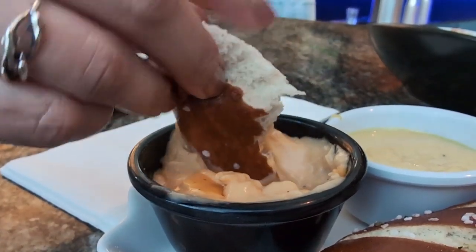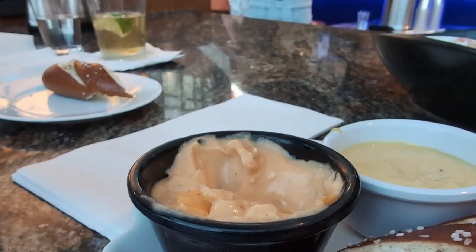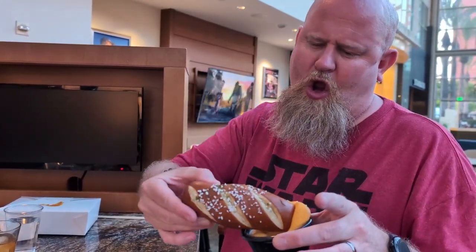I do want to mention, because I think it's important, if you're an adult but you don't want that much food, or you want something that's maybe not offered on the adult menu, you can order off the kids menu here. So if you want that grilled cheese or that spaghetti and meatball, you can get that at the OC Brew House.